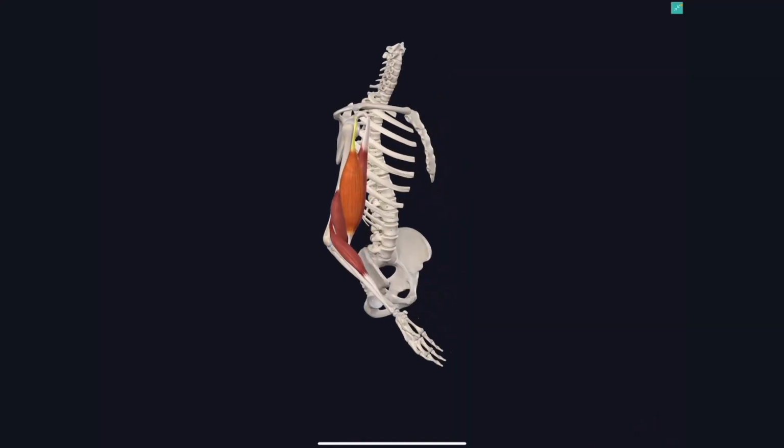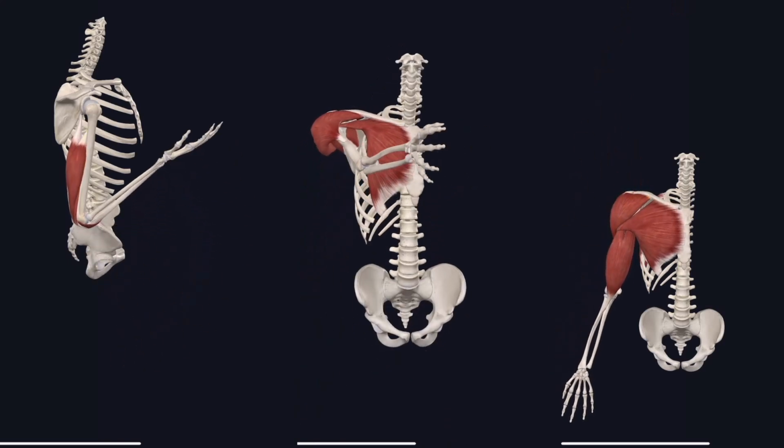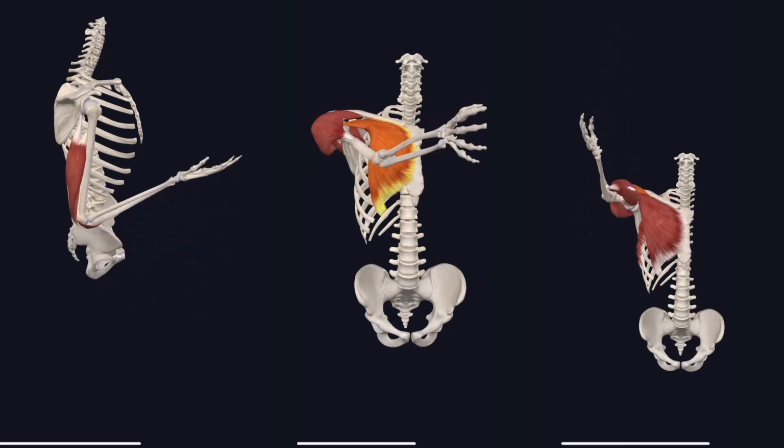Now, if you're not sure what I mean here, then think of it this way. All muscles pull. It doesn't matter if it's your bicep pulling your arm to get your hand closer to your shoulder, or if it's your chest, your triceps, and your shoulder all pulling at the same time to create a push-up or a bench press.